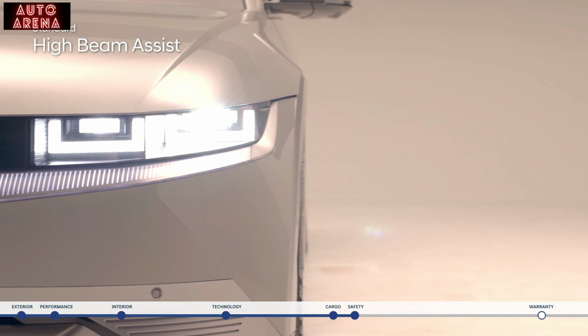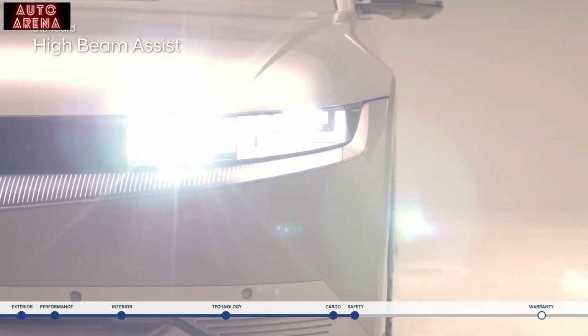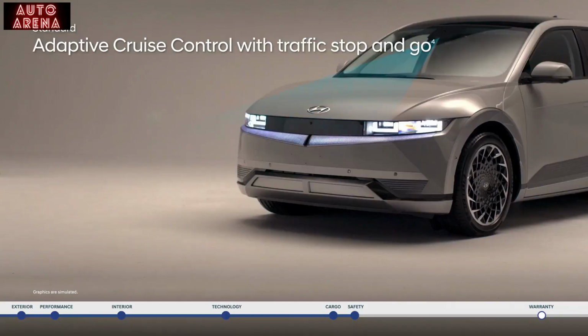To help make driving at night safer and easier, high beam assist will detect oncoming traffic and automatically toggle between your high and low beam setting. Adaptive cruise control is great for longer trips. The system adjusts your speed to keep a preset distance from the vehicle ahead and even works in stop-and-go traffic.